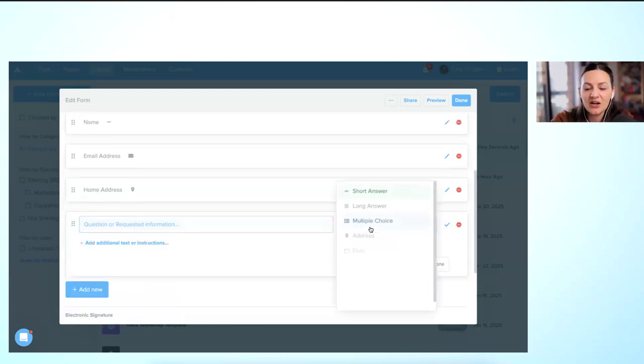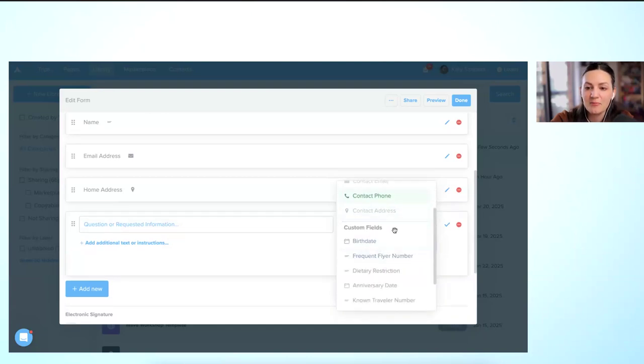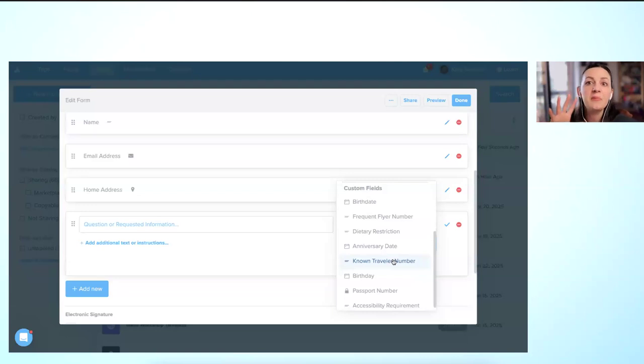And then in here, you can say smart field. And then from this below, this custom fields, these are what I have added custom to myself. Now you can set these up in your account settings. So it's really easy to do. In fact, you could even do it in a contact profile, but it's really easy to set up.